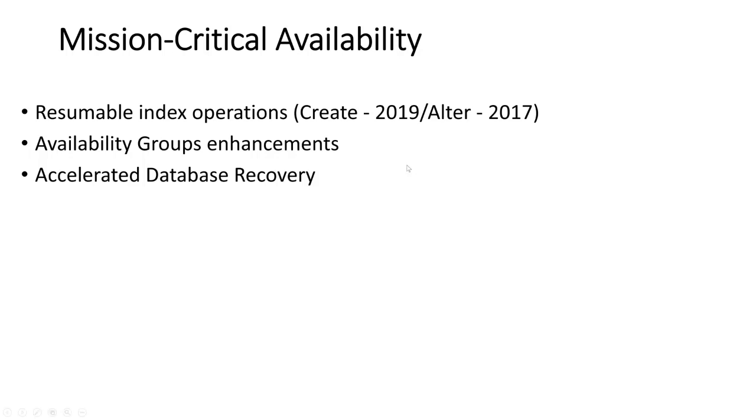And my personal favorite feature of all, the SQL Server 2019 for DBAs, accelerated database recovery. That's by far the best feature of all time. Well, not of all time, but it's a very nice feature.